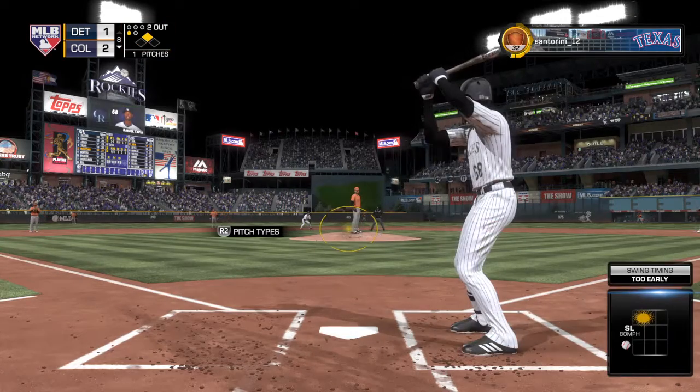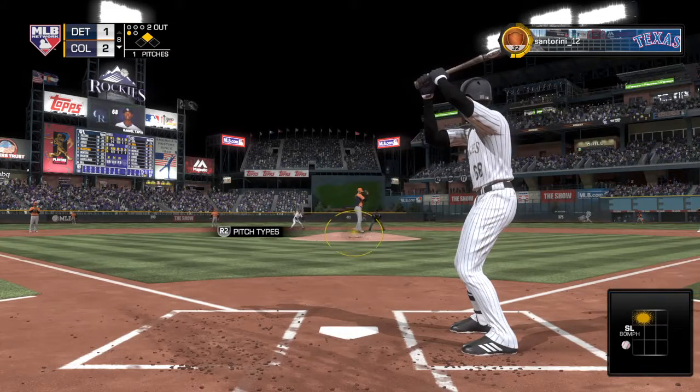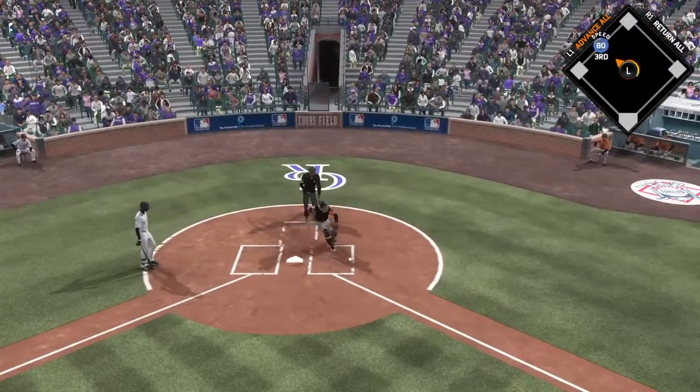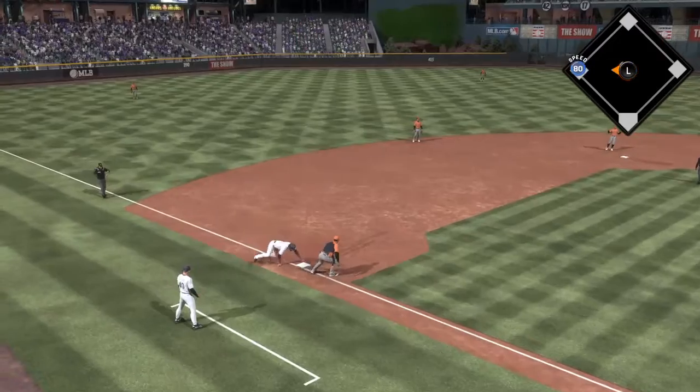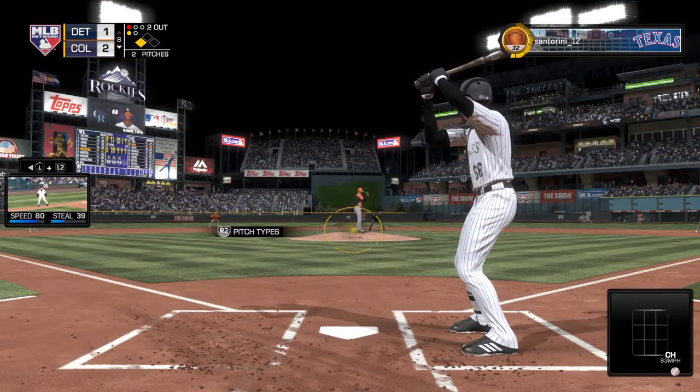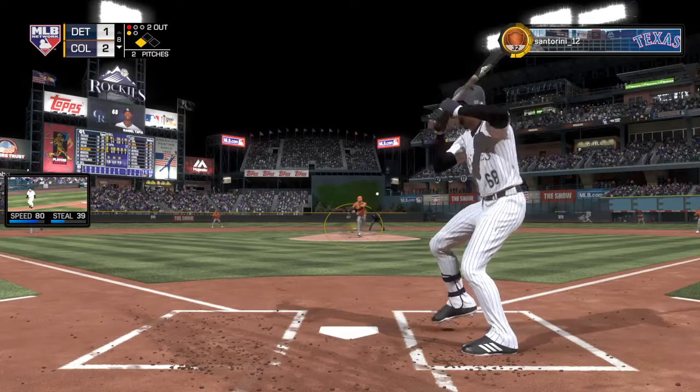Swing and a miss on the slider, 0-1. Matt, I thought they were working around him right here, and he went out and swung at a ball that wasn't even in the zone. So now he's letting his pride get in the way. If they're going to walk you, let them walk you. And he's going to make it up to third here as he advances on the wild pitch.